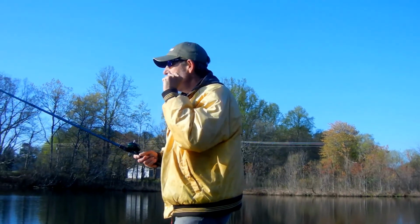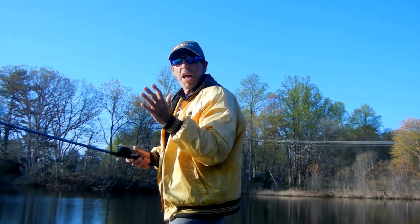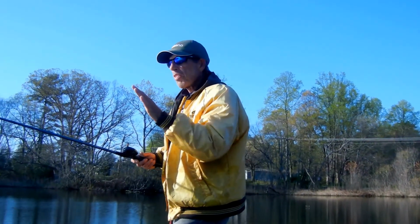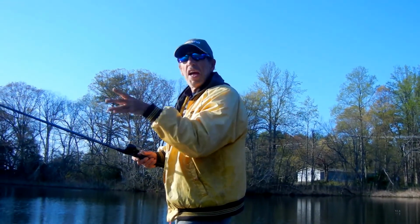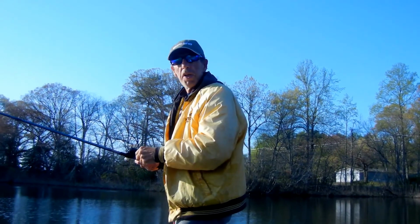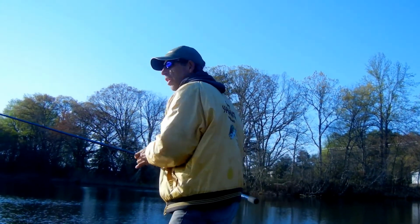It came up and just slammed that Assassinator. Boiled, big splash. You could see the whole fish. It's much clearer back in here. The bass was 5 to 6 pounds easy. Just nailed a buzzbait at 55 degrees in the morning. Now he missed it, but he really tried for it.